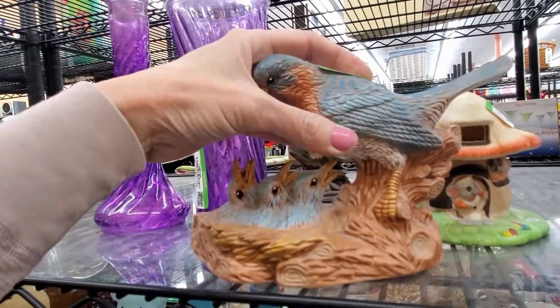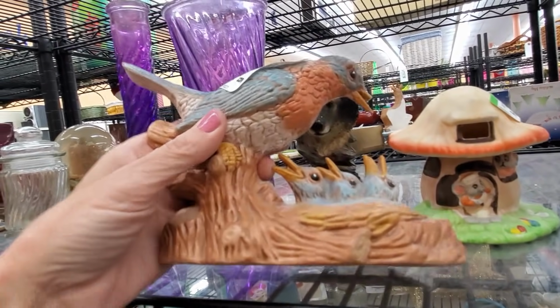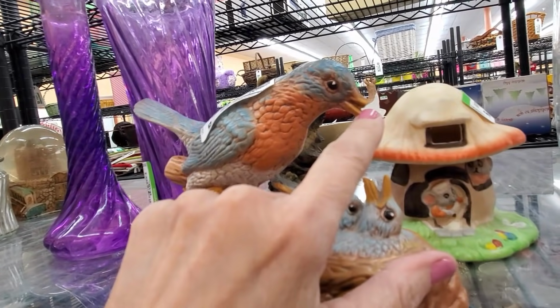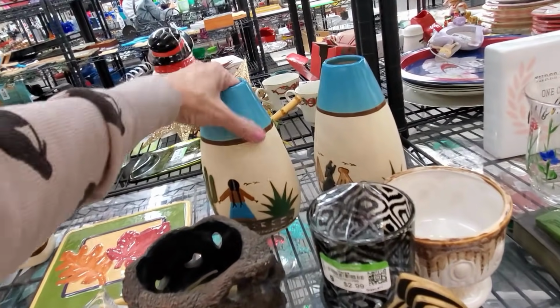Nothing super expensive. Just, it's a bird with babies, but it took me a while to notice it, but its beak was broken. Made me very sad. Always very sad when the birdies' beaks get broken.